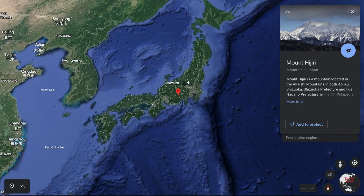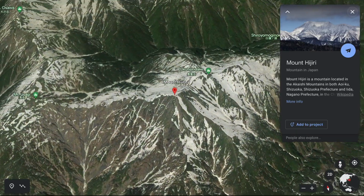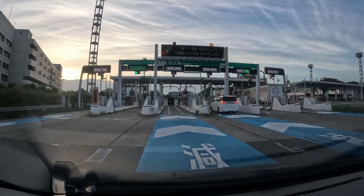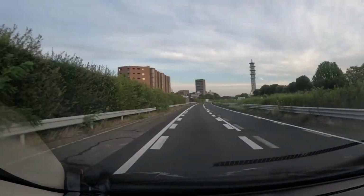The mountain we climb is called Mount Hijiri, or the Hijiri Dake. It is located in the southern part of the Japanese Alps. It was a bit far away, so we woke up pretty early in the morning, around 5 o'clock, and then we took the highways and drove around 2 hours to get to the entrance of the mountain.